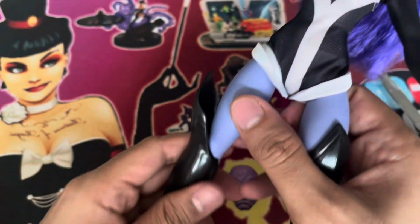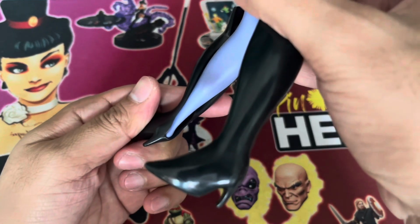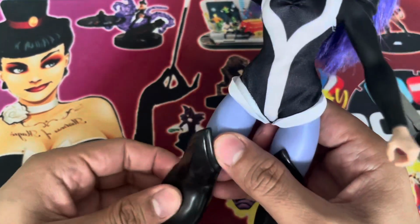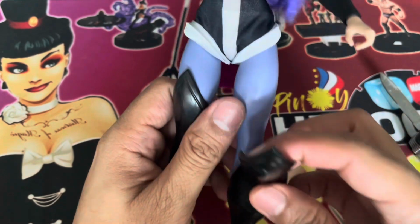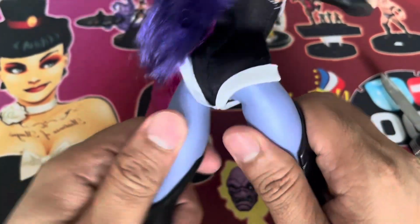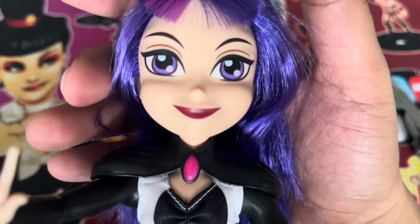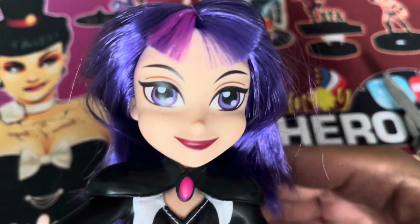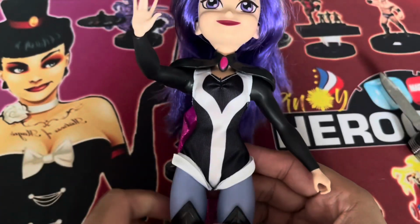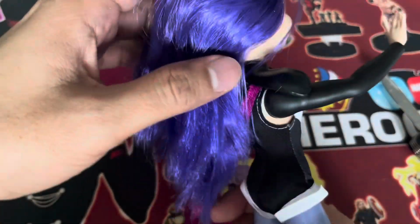Legs. The boots, the entire boot seems to be removable, but I'm not gonna do that. And yeah, not a lot of mobility on the legs. The head, of course, great eyes, purple eyes with a highlight of pink. Very girly, but it's all good. Any Zatanna is a good welcome addition to our shrine.